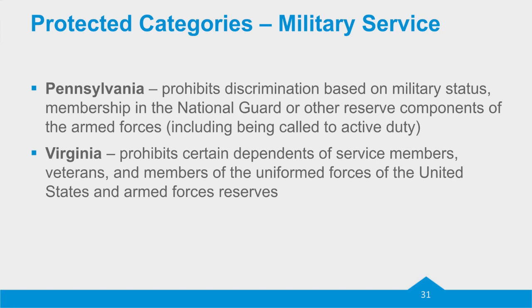Okay, so Pennsylvania has passed updates to its law on discrimination based on military status, or membership in the National Guard. That's now protected under that law. Virginia now has a law that prohibits discrimination based on an employee's active military status or their spouse's status.